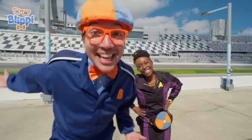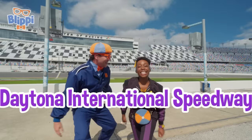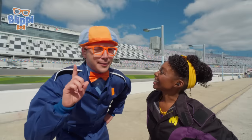Hey! It's me, Blippi! And hey! It's me, Mika! You see what I see? Whoa! A giant racetrack! We're at the Daytona International Speedway! In Daytona, Florida. And hey, Blippi, look! Race cars! They're so colorful! I think we should take a closer look. Yeah! Woo-hoo.